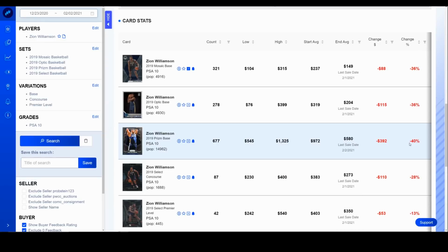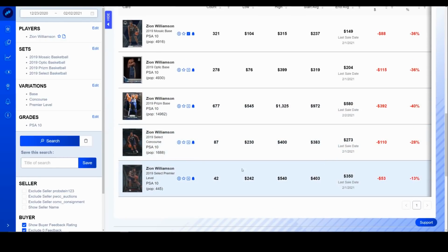The interesting one, so we have base Prism down 40%, and then the next two, Optic and Mosaic, down 36 and 36. So right in line with basically everything else, so within the margin of the 40% number for Prism. The interesting one is if we go down to these bottom two, which is Select. Select has been getting a ton of buzz the last month or so in the modern world as being the up and comer. Now, Select is the content creator darling.